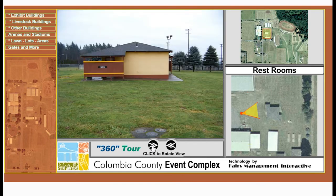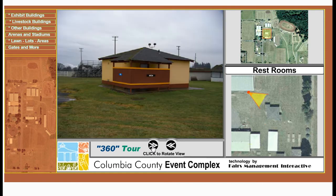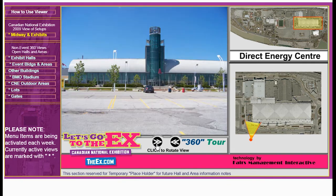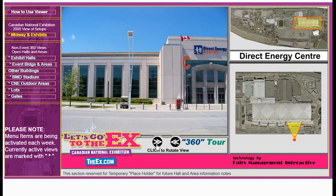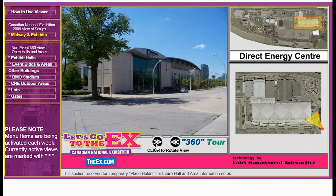Let's make a big transition from this great little fair in Oregon to the world's largest event, which is the Canadian National Exhibition. They've been our clients for the last 12 years, and we shot this rotating view on two occasions. First, we went when there were no events going on, and then we went up during their large fair time, which has several million people in attendance.